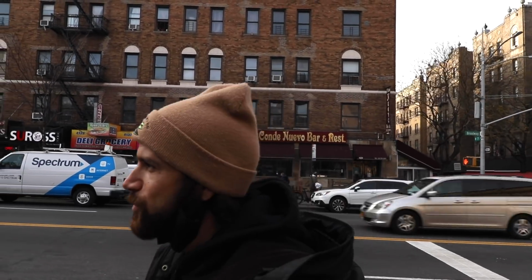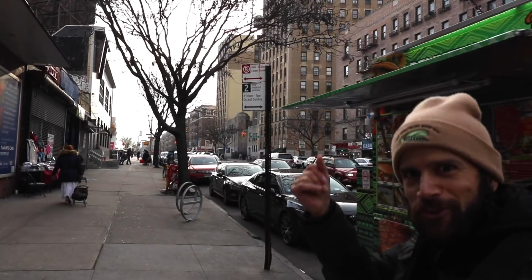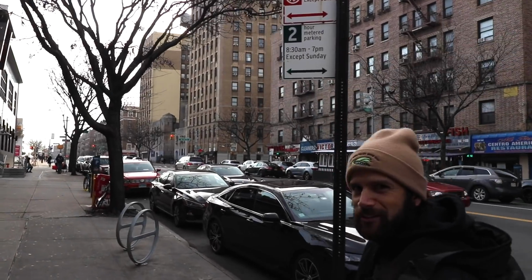I love that. That's my favorite type of food. Reminds me of home. That's what I grew up eating. Porque soy nicaragüense, jodido. Really cool. You hear a lot of Dominican Spanish here.